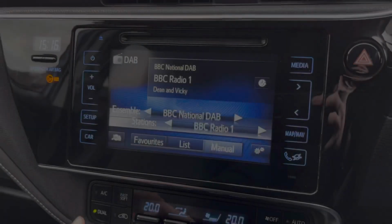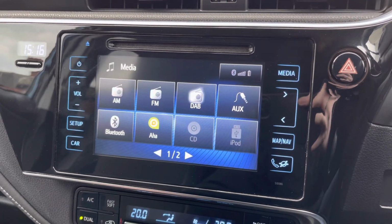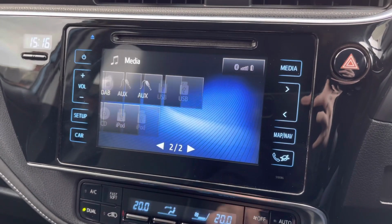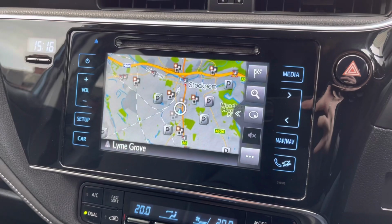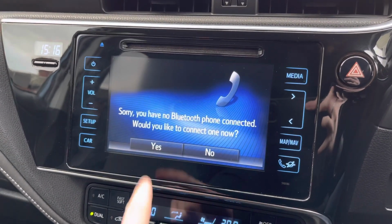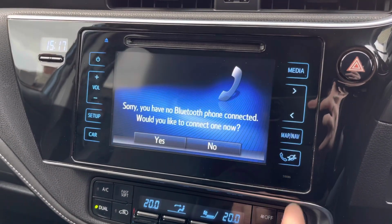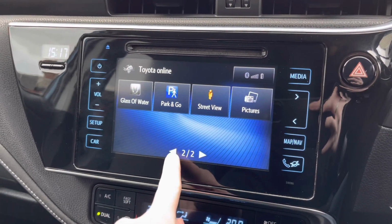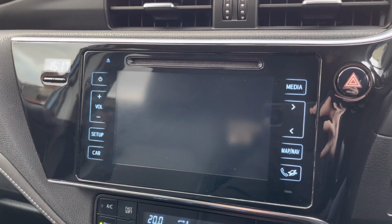as well. In the centre of the dashboard here you've got your touchscreen infotainment system. You've got access to DAB, FM and AM radio. There is also USB connectivity, CD player, auxiliary input and Bluetooth. You do have navigation to ensure you're never lost, allowing you to head to new places very easily. Your Bluetooth telephone menu here where you can safely make hands-free phone calls. You do also have your Toyota Online feature here where you've got access to your weather, fuel. You can even access applications as well.